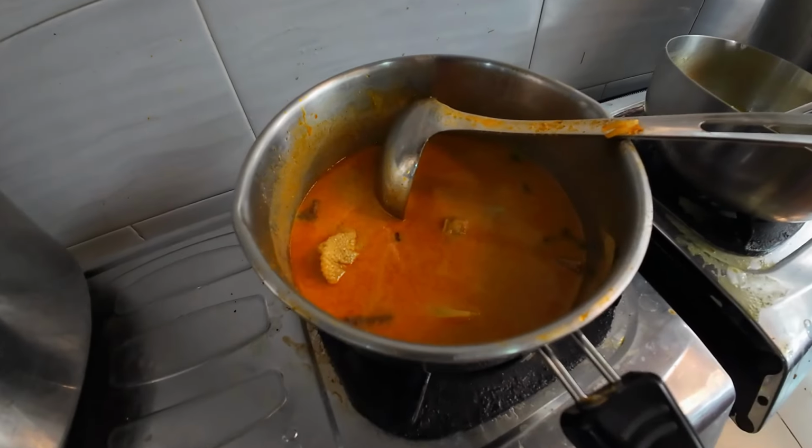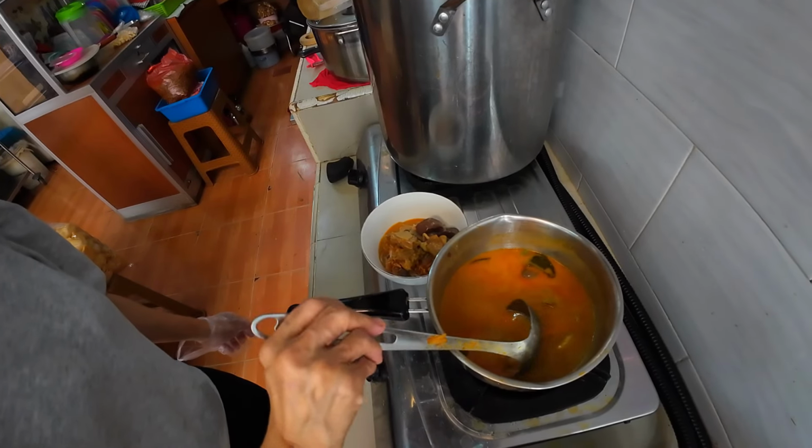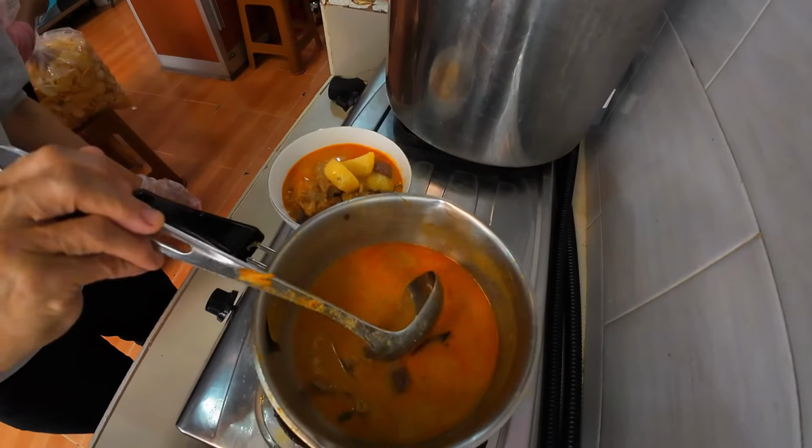So this is chicken curry and they're using rice noodle for me. They have the coagulated chicken blood and then also some potatoes. So again, it's gonna be quite filling. What is different about this curry is that they're using coagulated chicken blood.